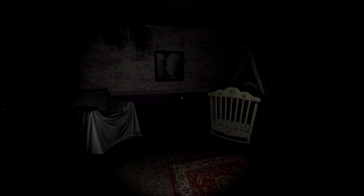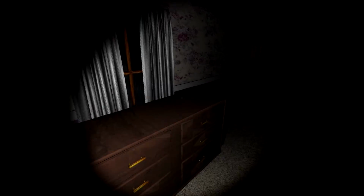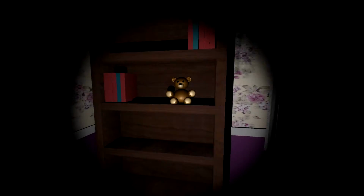Whose room is this? Who's got the purple wallpaper? Oh, this looks terrible. Who had a baby? I don't know why I'm dancing around. It's not like I'm gonna be able to get away. There's that bear. Oh, you can't interact with the drawers, but only some drawers. You can't interact with a lot of them. It's crazy how that opens. Eddie, save me, please.